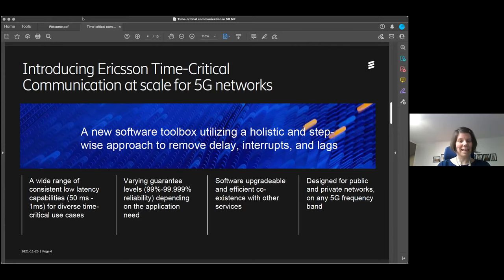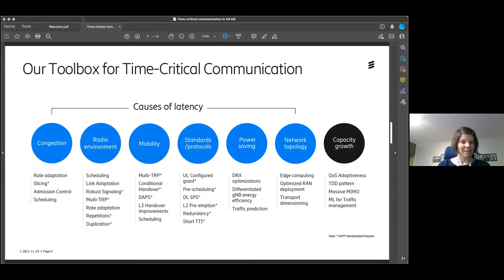Just to point out also, the ability of time-critical communication in 5G to offer a high degree of reliability and this consistent low latency that we are talking about, it's really the biggest differentiator between 5G and other wireless technologies. We can go into a bit more detail also of the Ericsson time-critical communication toolbox on the next slide. This is quite a busy slide, but I will highlight a few things there.